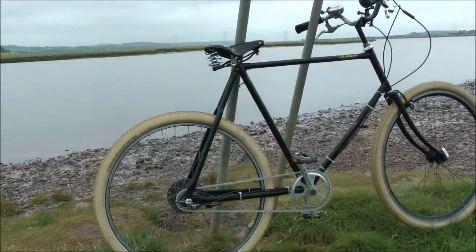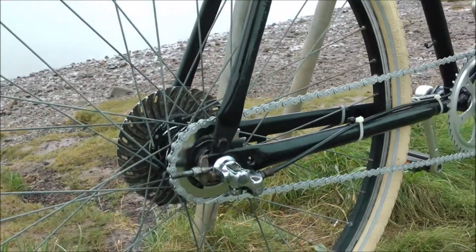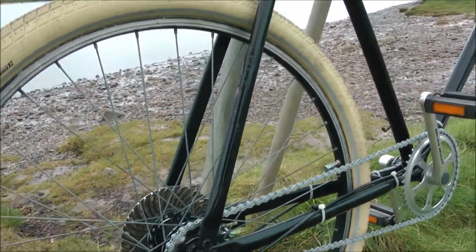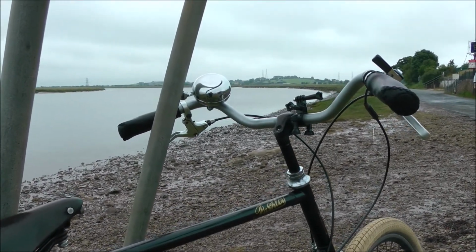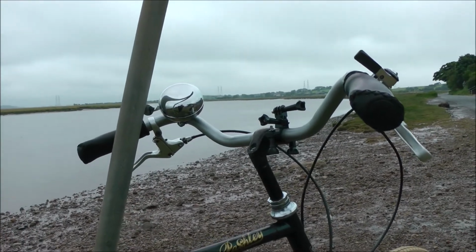Let's get forward a bit, and you can see my larger cog on the brake sprocket. That helps tremendously. Roller brake is absolutely fantastic. Handlebars give a great position. They just sit nice, comfortable to hand.